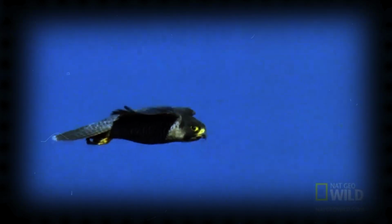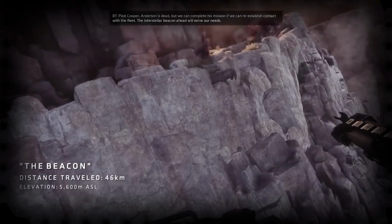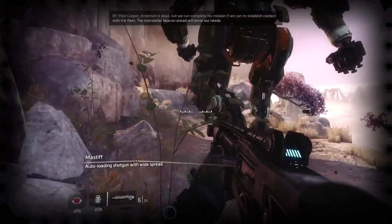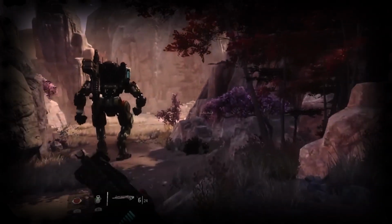Even the world's fastest animal, the peregrine falcon, maxes out around 200 meters per second in a dive, less than a quarter of a Titan's speed. The difference is all about mass versus drag. The heavier you are and the less area you present to the wind, the faster you fall. Now, let's look at the numbers.